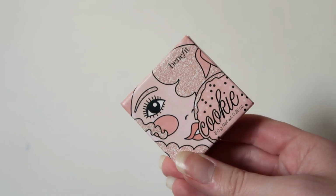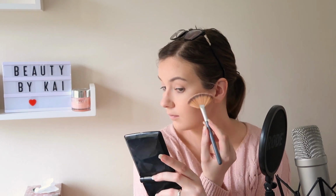Now one of my favorite parts, which is highlighter. For over a year I've been obsessed with this highlighter. I use it every single day, and it's the Cookie highlighter by Benefit.